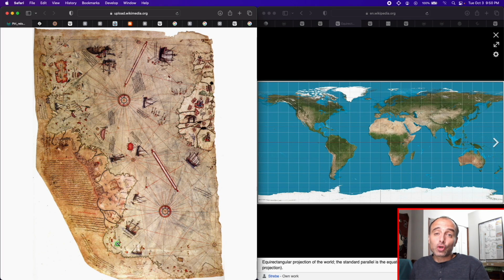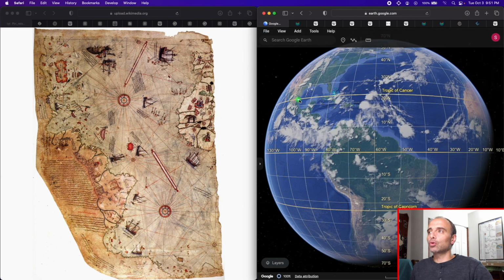Now, I said that there's no longitude or latitude on this map, but that might not be strictly true. I discussed this in the previous video, and it does appear that there might be 3 latitude lines and possibly one sort of longitude line. So the latitude lines, it would appear that this compass rose here is centered on the Tropic of Cancer. So if we go back to the world map, the Tropic of Cancer is here. And so relative to Africa, this is pretty much dead on with the Tropic of Cancer.